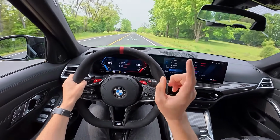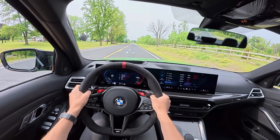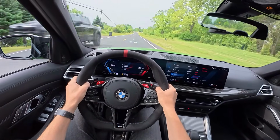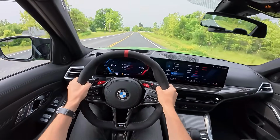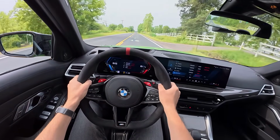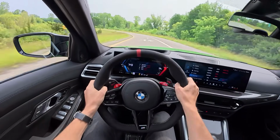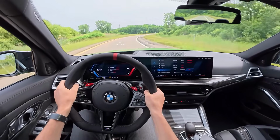Let's do a quick braking test and then one more launch control, because that was insane. Getting used to it now. I braced myself, but that first launch hit hard. That was wild. Just amazing performance. Rapid.